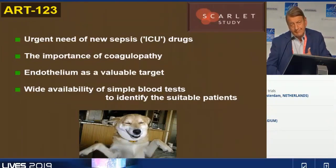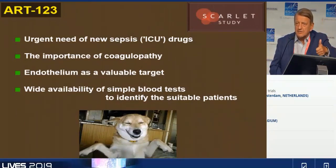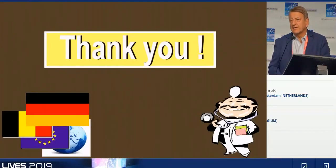So I think this audience is convinced that there is an urgent need for new sepsis or ICU drugs or organ failure drugs. The importance of coagulopathy is clearly there. Endothelium is a valuable target, and the wide availability of simple blood tests can be very attractive to identify the suitable patient population. Of course, all of this is work in progress. I'm not trying to convince you that this works and we should use it tomorrow. I think we are on the right track. It emphasizes phenotypes, better recognition of the patient populations for our interventions. Thank you very much.